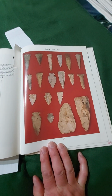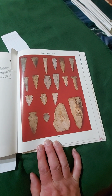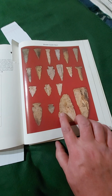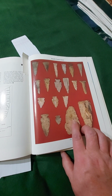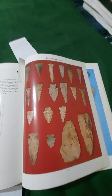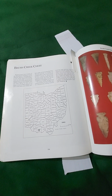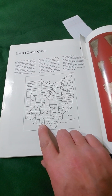And this is Brush Creek chert. It's pretty recognizable. It has a tan brown, kind of a dirty mustard, Grey Poupon mustard color to it. And if you look at it closely, on some of the pieces you'll see these little rust inclusions. I believe that's a pyrite mineral that was in the chert, and as it gets exposed, it'll turn into a little rust pocket or little rust pits. And then this is where Brush Creek chert is found. They give you a nice little description in this book, and there's a map of Ohio, and it's found in, I believe, Adams County.